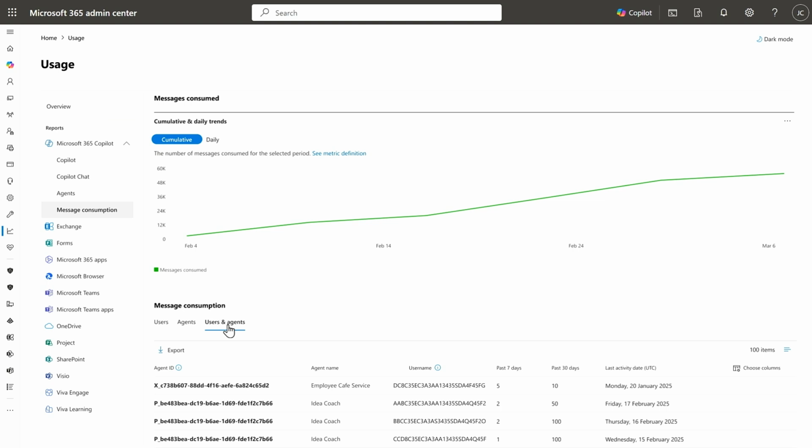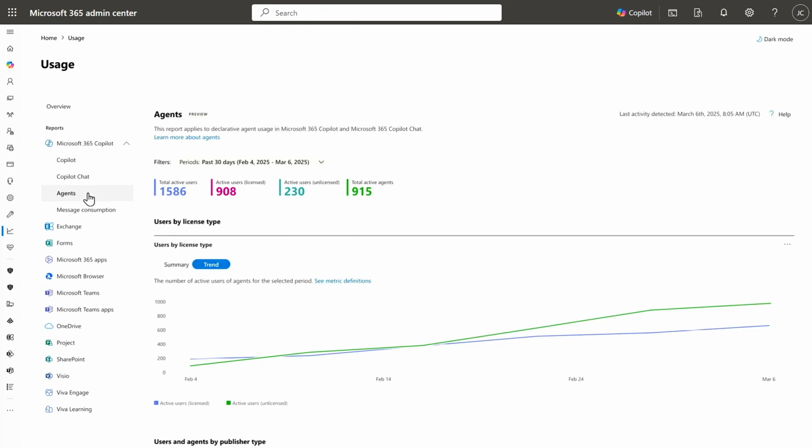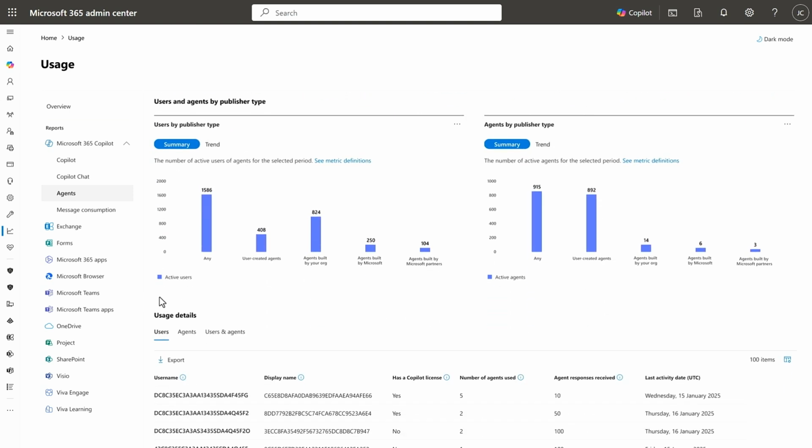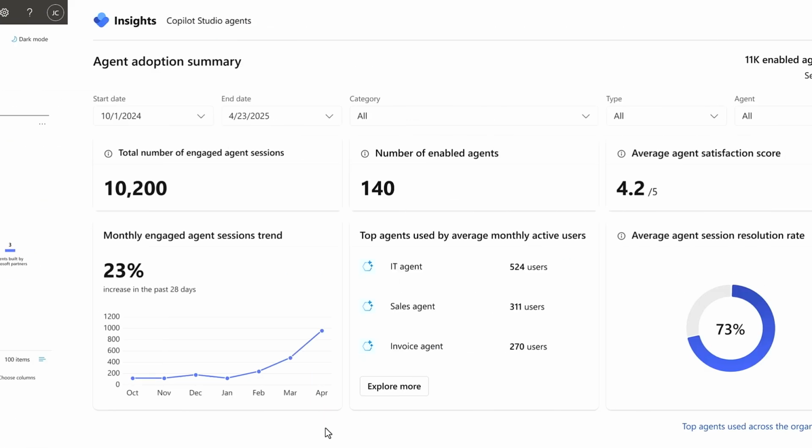This will show up here, or if you're doing autonomous actions using a paid Copilot license, you'd be able to see messages here as well, and which users are consuming the most messages, etc. These are all brand new controls that are coming into the Copilot control system as part of your admin feature set. You can see which agents are developed in-house by Microsoft, or by third parties.